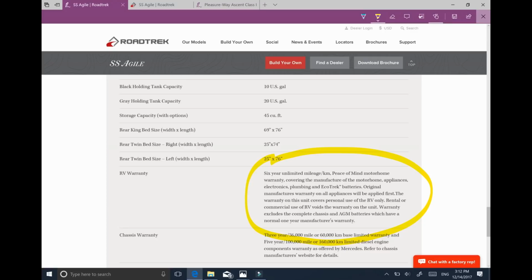Having said that, we'll see. I'm coming up on a year that I've owned the Ascent. We'll see past a year, because a lot of the appliance warranties will expire after the first year. And I don't have the extended warranty. I did not buy the extended warranty on the Ascent. So we'll see how it goes. But there's no doubt that I would have more peace of mind with the 6-year motorhome warranty from Roadtrek, and that is something to consider.